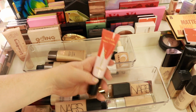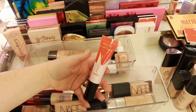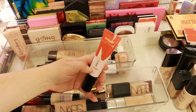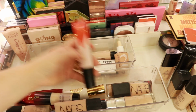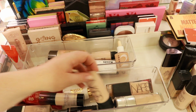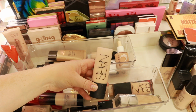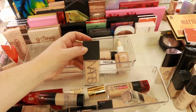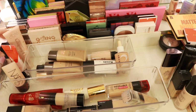Mecca Max discontinued this, the Australian brand. I got a full tube of it. LC3 cream. I finished one and now I've got another one. I actually got so many other ones in different shades, but this was my shade, so I'm keeping that. NARS Soft Matte I love in Mont Blanc, I will be keeping. The NARS Self Reflecting Mont Blanc I will be keeping.